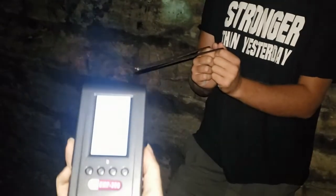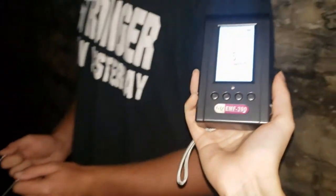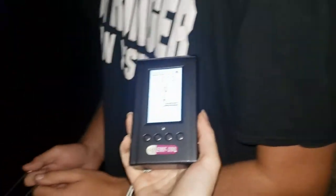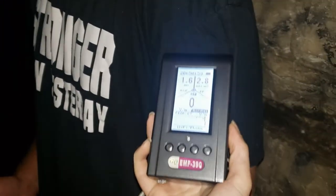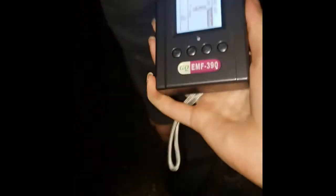I get no reading though. Crossed. Okay, wait, I want to see something. So a reading on a person. It is staying at 4 or 5. Before, when I was in my house, it went to 0. Oh, there we go, 5. My phone is staying at 5. As soon as I do this though, oh yeah, it goes to 71.